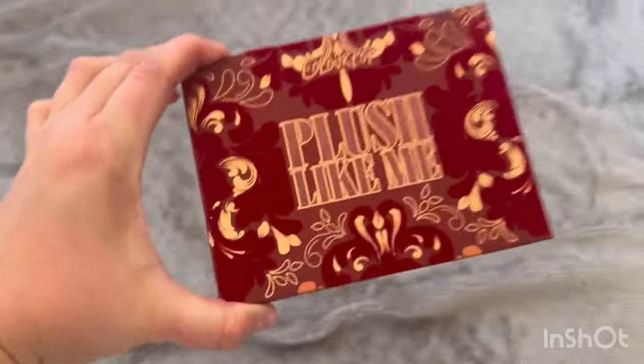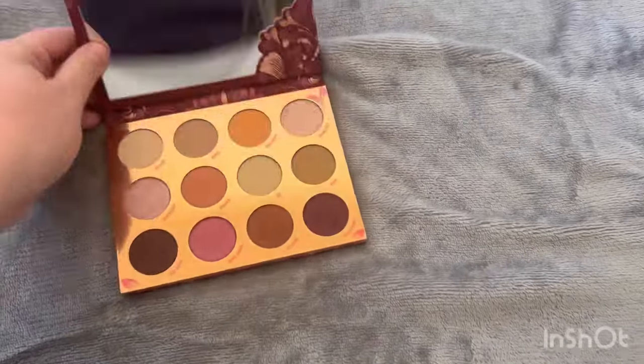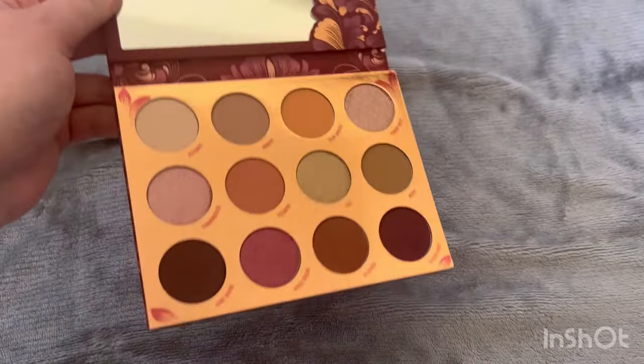Okay, and last but not least, Plush Like Me. This, first of all, it has velvet packaging. It's very basic, but I'm keeping it because of the packaging again. Keep. Next will be probably the, if I have 13, mostly 14 through 16 probably.